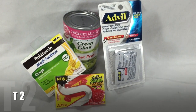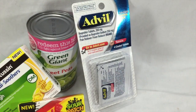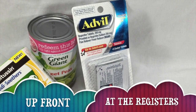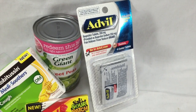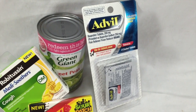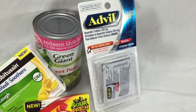In transaction number 2, we also were taking advantage of some more freebies. Note that several of the products this week are up front near the checkout registers. The Advil and Robitussin are a few of those. There were also a few more items at the checkout that my CVS was already out of stock on. So you just want to make sure that you don't overlook that area of the store when looking for these freebies.